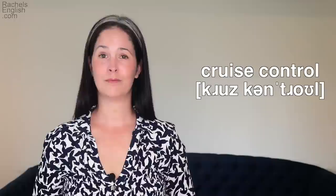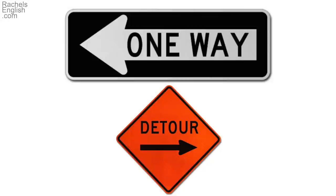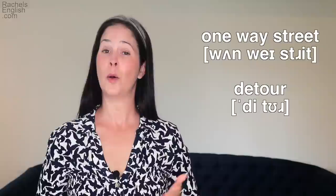Is this a one-way street, babe? This is a one-way street, yeah. And this is actually a detour. One-way street and detour. A one-way street is a street that you can only drive one direction on. Most streets are two-way. One-way, two-way.